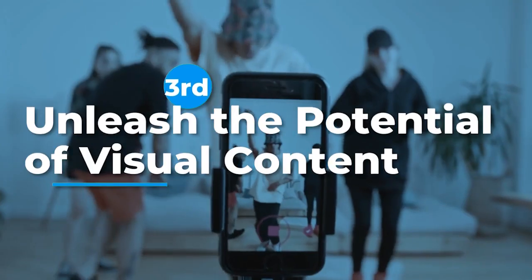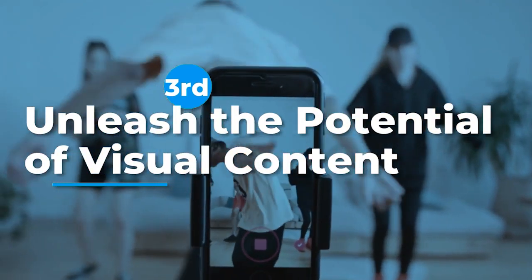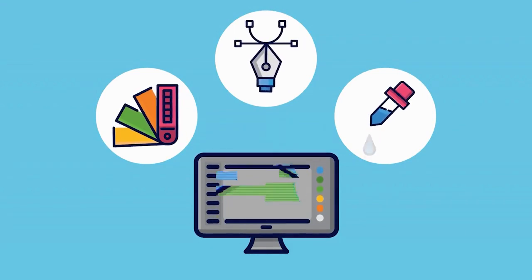Tip number 3, unleash the potential of visual content. In a world of scrolling and swiping, captivating visuals can make all the difference. Craft eye-catching images, create engaging videos, and use graphics to simplify complex information. Visuals not only grab attention, but also help convey your message effectively.